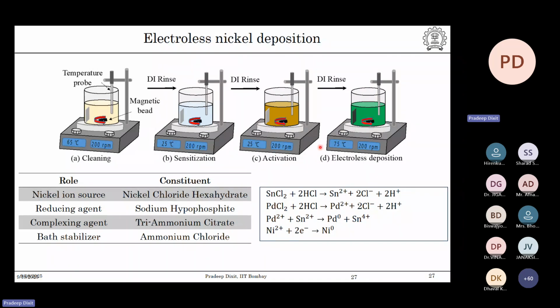Once again, for those who may not be familiar with electroless, in many of our applications in daily life, we use this electroless process extensively. Sometimes you might have seen a plastic surface which is very shiny. What we do is deposit a very thin layer of metal, typically either nickel or chromium, on those plastics. And the method to deposit those thin layers is electroless.